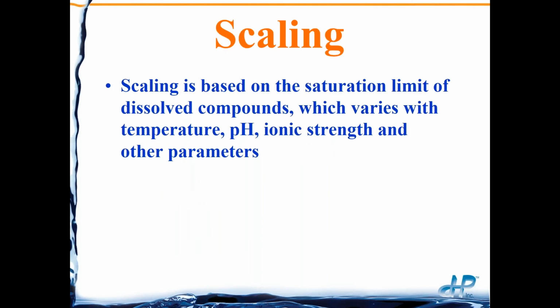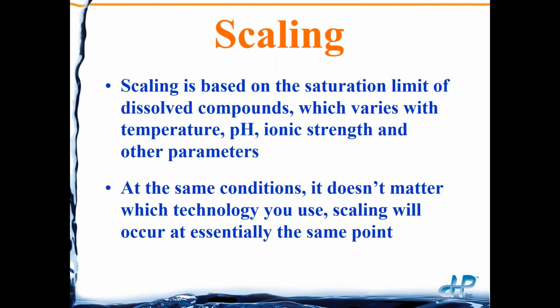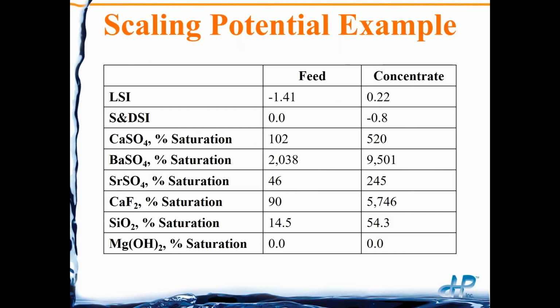So scaling, I think another important thing as you're analyzing emerging technologies is in the technical or marketing literature, you may see things like, well, this technology can operate at 350,000 TDS. Well, that's probably 350,000 TDS of sodium chloride, not 350,000 TDS of anything. Because essentially, where scaling occurs, the 100% saturation point, where that occurs, is basically going to occur if the water is concentrated by any technology. So once you hit 100% saturation, you can go a little bit past that, but not necessarily a lot past that without doing things like injecting scale inhibitors.